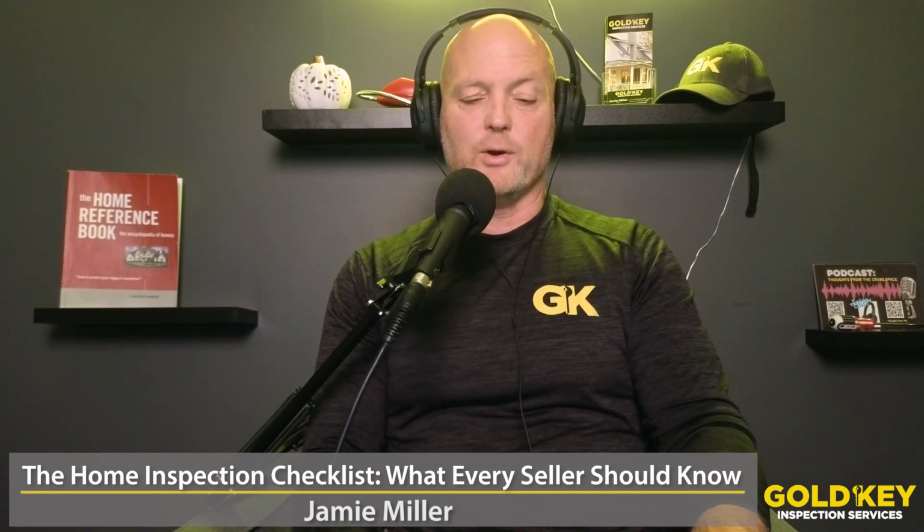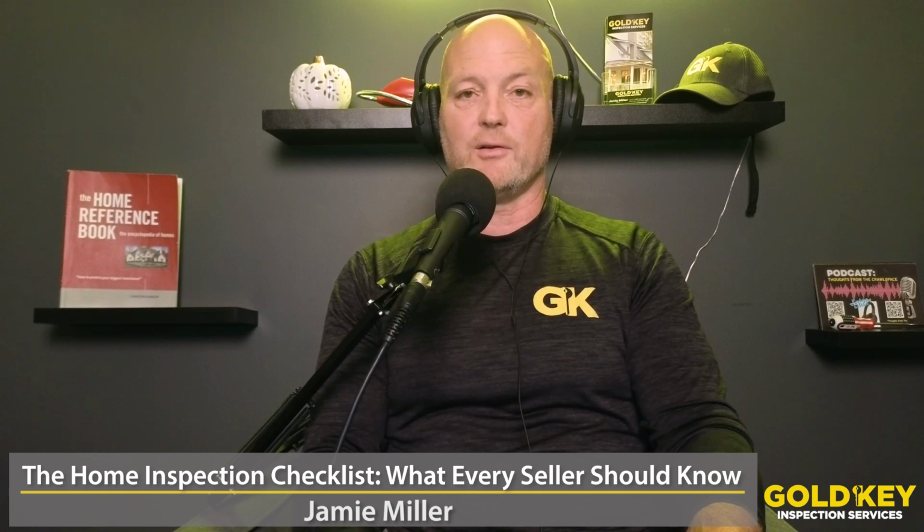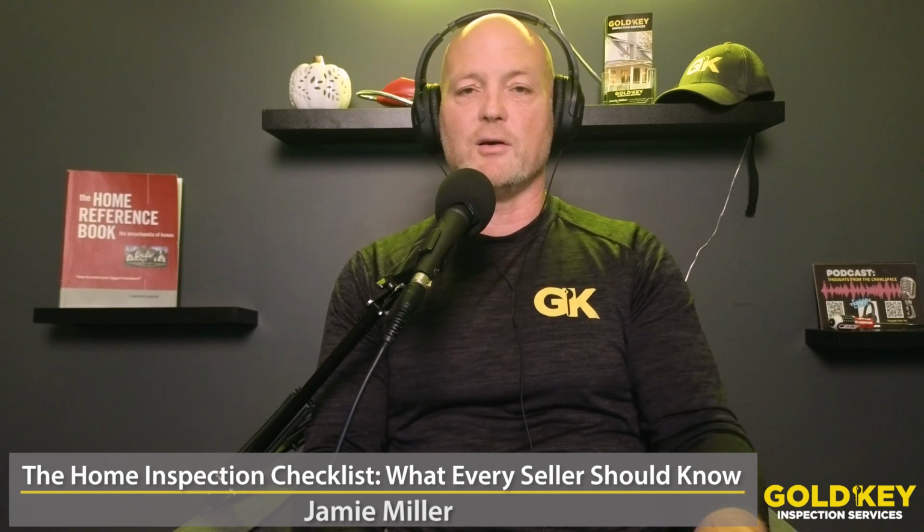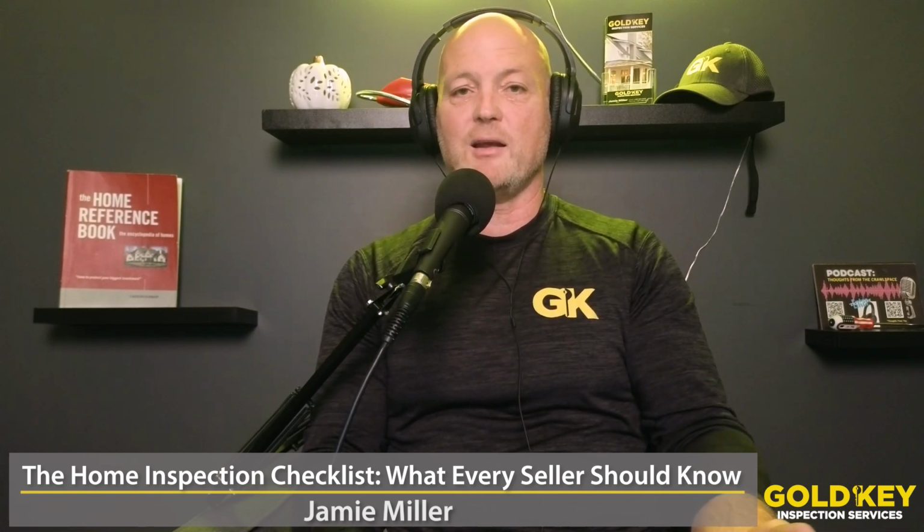A big one is re-caulking around exterior windows and doors. Caulk around windows helps keep water out. It helps limit air infiltration. So get those re-caulked. Another big one outside is roof.